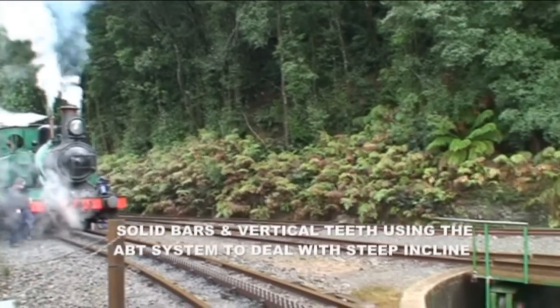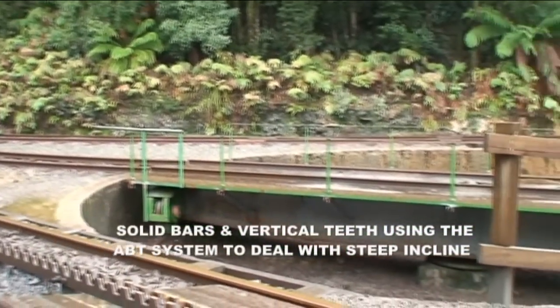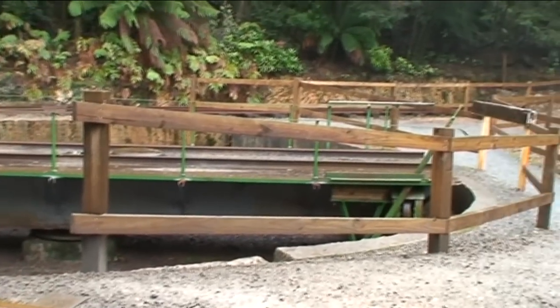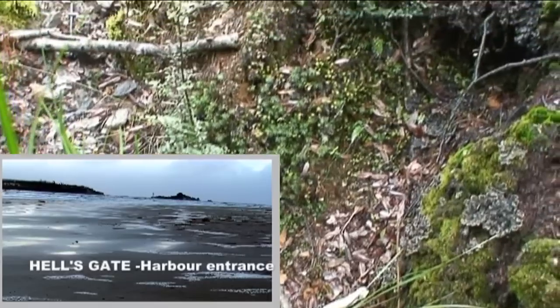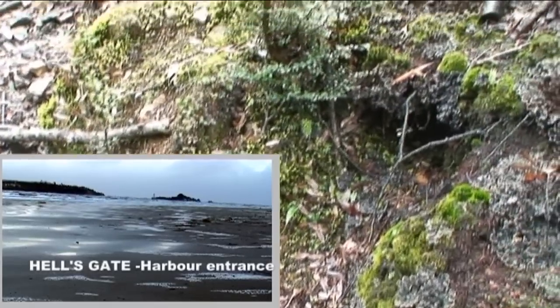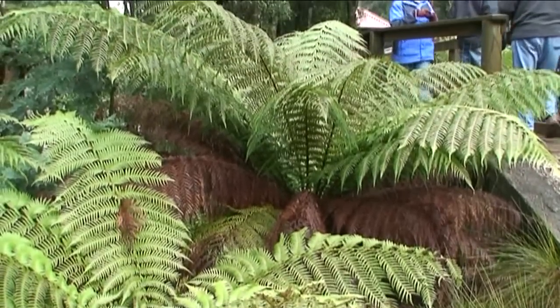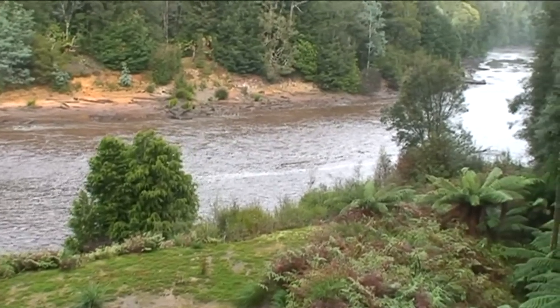5 ABT locomotives eventually operated on the line, although parts of the second engine are still at the bottom of the Macquarie Harbour. The SS Grafton was carrying ABT number 2 when it foundered while trying to enter the harbour. The company retrieved most of the cargo, but some of the locomotive's motion parts remained buried on the seabed.